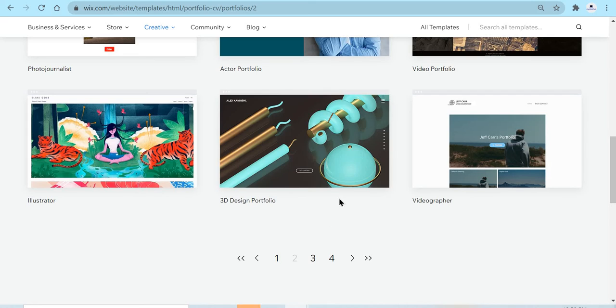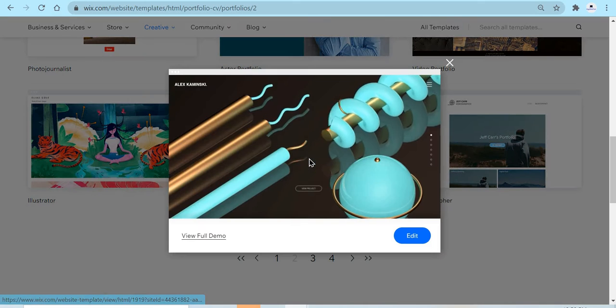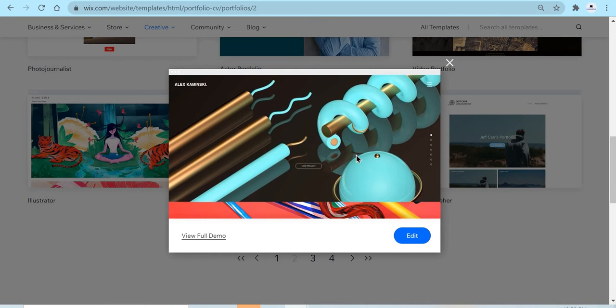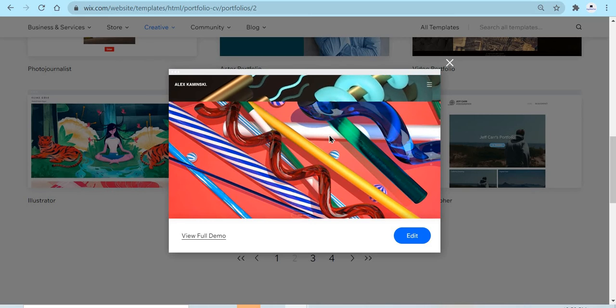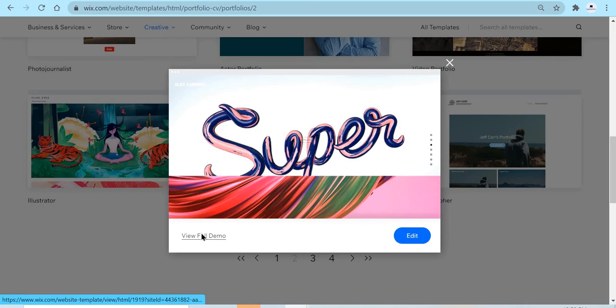Let's look at this one called 3D Design Portfolio. This one looks really cool. So, before editing it, let's view it. Hover on it and click view. Now, that little preview appears there, but maybe you want to view the full demo. So, click view full demo.